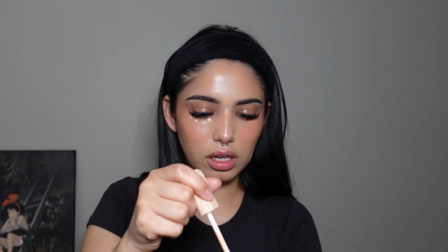And it's just a little bit, one little pump. I just place it where my eye bags are and they bother me. Right, and I go in with my brush and I kind of just set that in place. What I will do now in between is setting spray. I kind of want everything to melt in together before I add another layer of concealer.